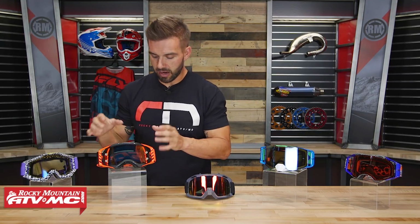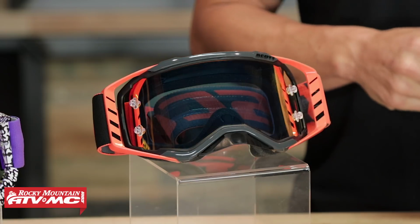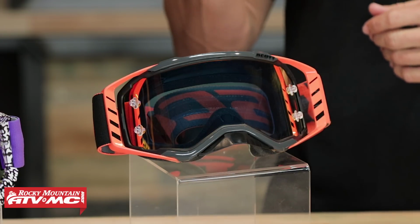Another great feature about the Scott Prospect is they have their lens lock technology, which just helps secure the lens into the frame. So when it comes to roost protection, you're getting an upgrade there as well. But if you ask me, best peripheral or best overall vision of any goggle is going to be the Scott Prospect.